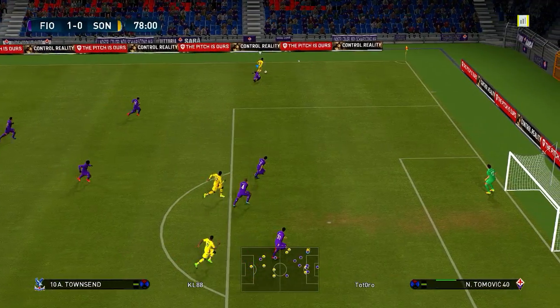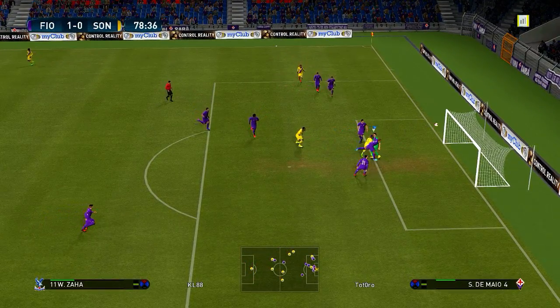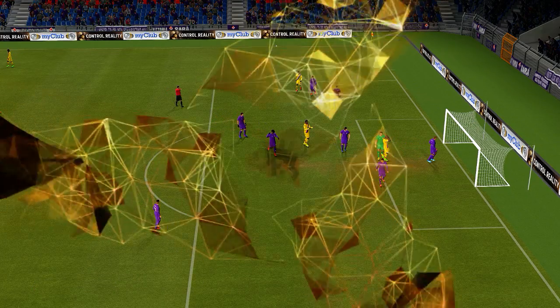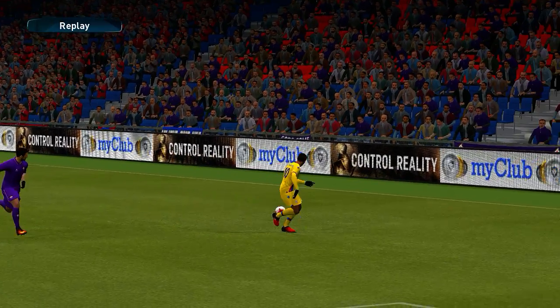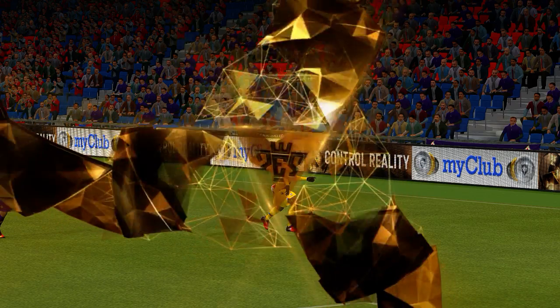Andros Townsend, he's onside. Heads it! Oh, that could cost them. Well, he was so eager to score there, he almost put too much into that attempt to equalise. What a waste.